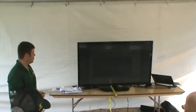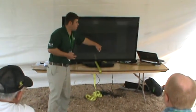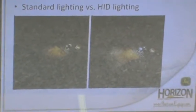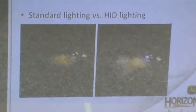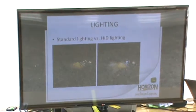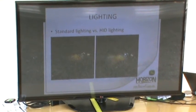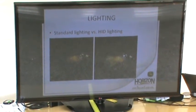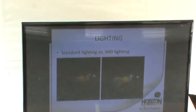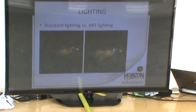Here we got lighting. I don't know how well you guys can see this, but we got standard here and HID over here. It's a night to day difference. In dusty conditions, you're going to love the HID lighting. Anywhere you'll love it. For that lighting, they do have a display over here in the expo tent with the two sitting side by side, HID light and the LED light or the halogen light, so you get a side by side comparison of how bright they actually are.